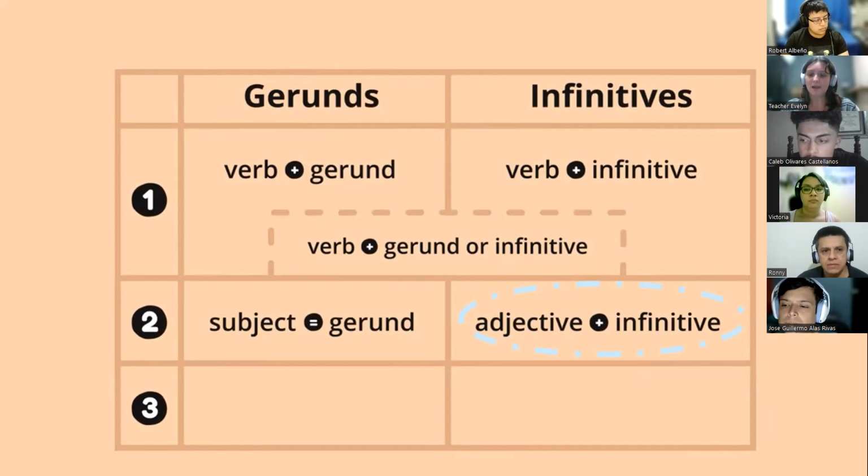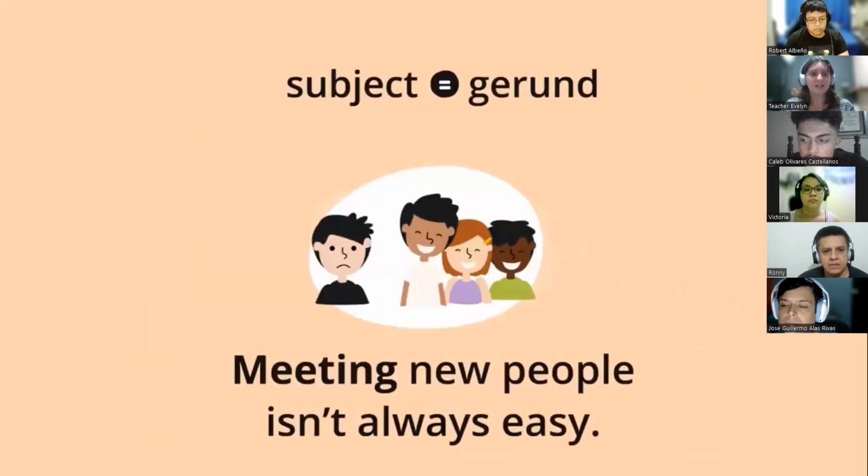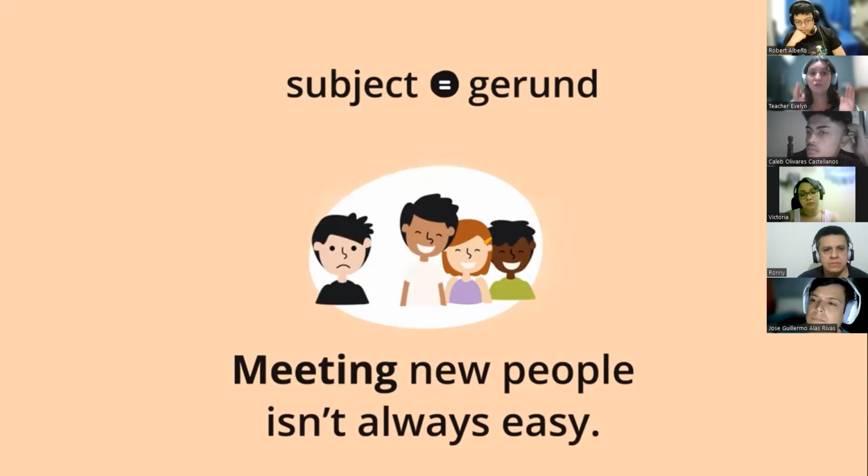Or we can take the gerund meeting and make it an infinitive, and it is also going to be a subject. We can say, to meet new people isn't always easy. So the infinitive to meet is the subject of the sentence. So yes, you can start a sentence using meeting or to meet, gerunds or infinitives, and they are correct.